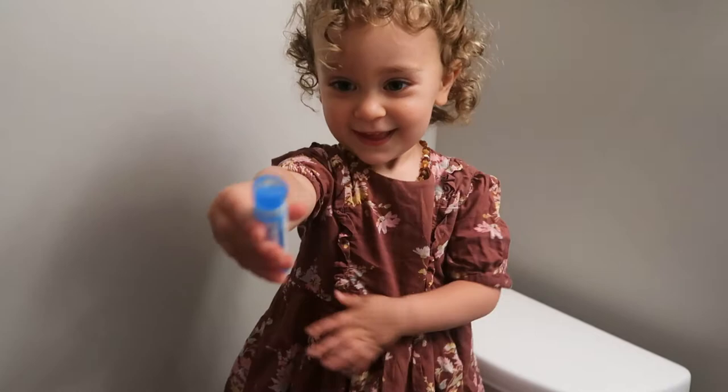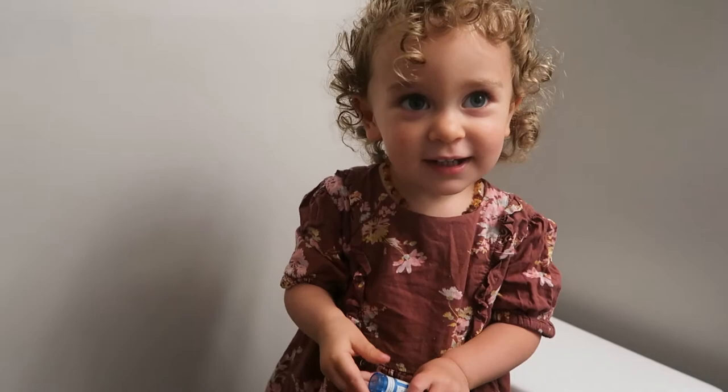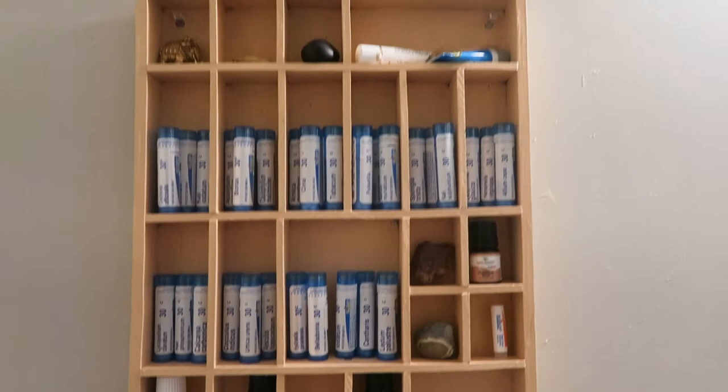Okay, on to the homeopathic remedies now. Okay, so I keep all of our homeopathic remedies in our bathroom here. All right, Ellen, what are these called? Homeopathic remedies. All right, which one do you have? Homeopathic remedy. That's chamomile for your teeth. Yeah. You love that one? Yeah. Okay. All right, so in this little shelf is where I keep all the homeopathic remedies I'm collecting.